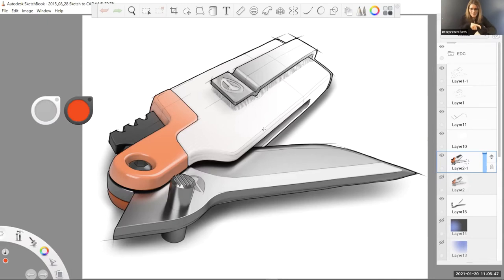For example, this sketch here is really a CAD file, but I put the sketch information on it to make it more open. It says we're not finished yet. We're a team on how we're going to develop this. And I use my drawing ability to give that feeling.